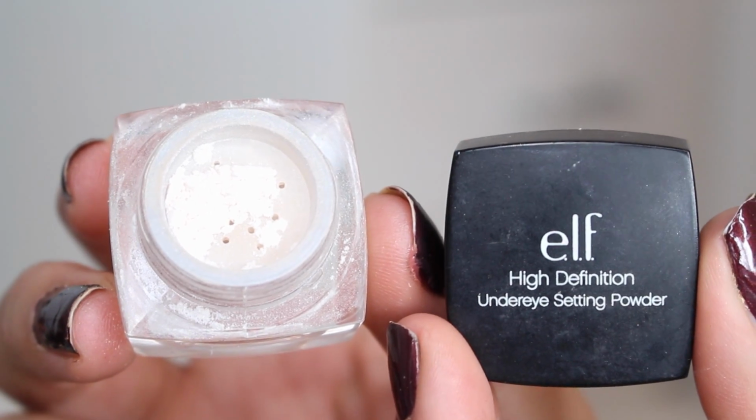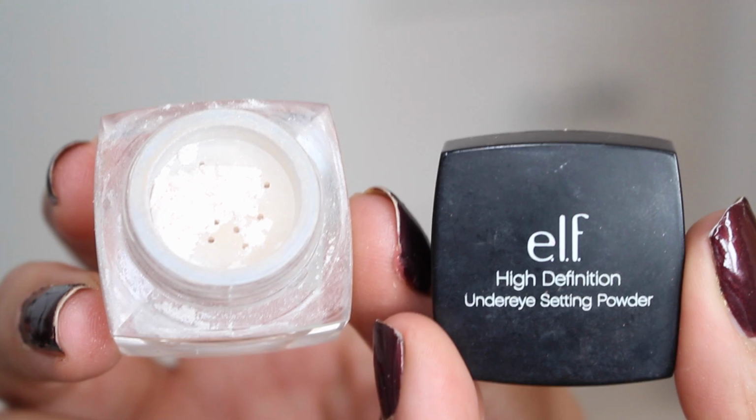I've got 2 under eye setting powders that I really enjoy from e.l.f. This one is the e.l.f. HD, obviously, e.l.f. High Definition Under Eye Setting Powder. I've seen people mention this and saying that it has shimmer or glitter in it. I've never had a problem with it.